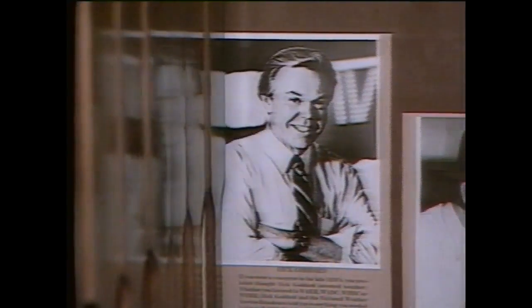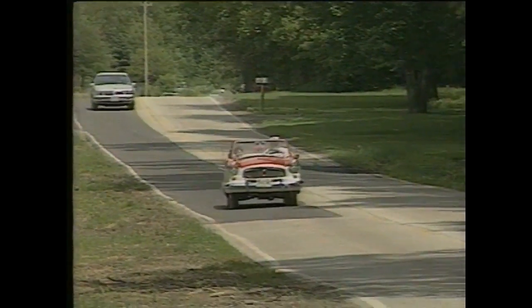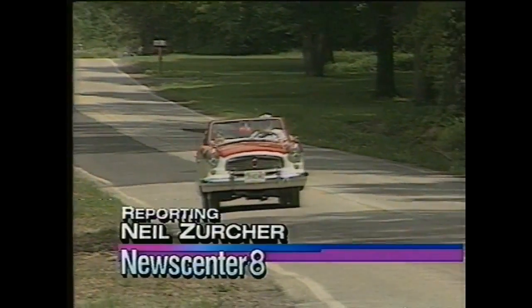Here you'll also find a Hall of Fame, tucked away in a corridor, a tribute to broadcasters. One of the Hall of Fame inductees last year was our own Dick Goddard. The Cuyahoga Valley and City of Akron, much to see and do, and best of all, just a one-tank trip. I'm Neil Zurcher, News Center 8.